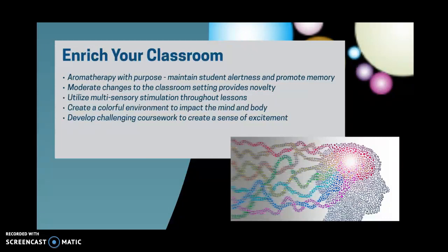Create a colorful environment to impact the mind and body, as different colors have different outcomes for the student's mind and body. And then develop challenging coursework to create a sense of excitement. You don't want students to feel too anxious about difficult work, but you do want them to feel comfortable about approaching challenging tasks that can promote their confidence as well as their skills.